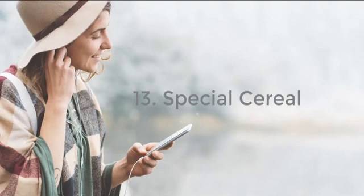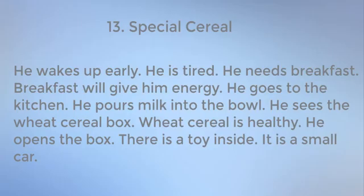13. Special cereal. He wakes up early. He is tired. He needs breakfast. Breakfast will give him energy. He goes to the kitchen. He pours milk into the bowl. He sees the wheat cereal box.